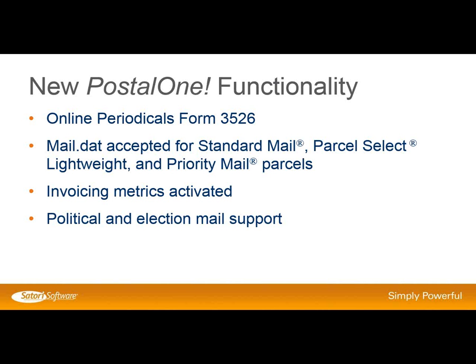You'll be able to do that all automatically online using the Business Customer Gateway. Another thing that they're going to be doing that also relates to parcel mail is adding support for mail.dat rather than just the shipping services file to several new classes of mail. That's going to include standard mail, parcel select, including parcel select lightweight, and all of the priority mail parcel options that were previously not supported. So if you have not already adopted the shipping services file format for parcels and you're already very comfortable with the mail.dat format, you'll be able to use that for your parcel mailings starting with this August 24th update.